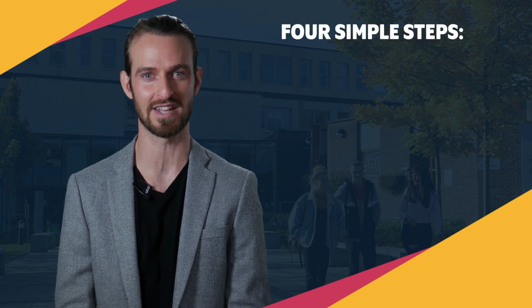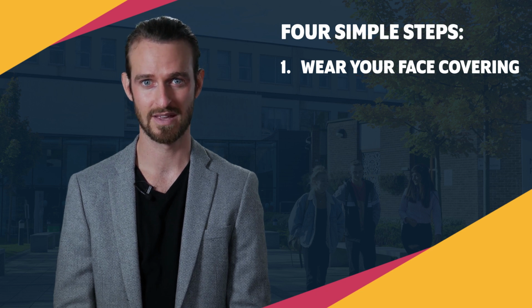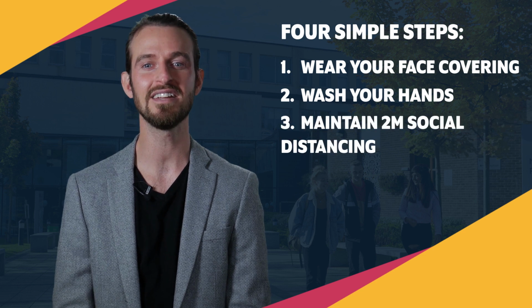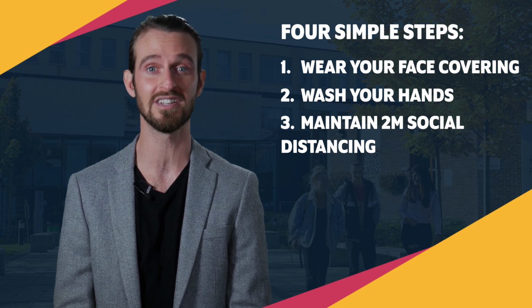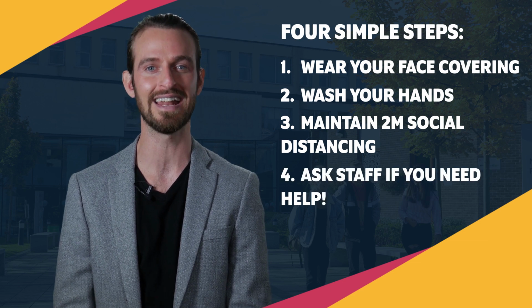Your contribution to the safety of our campus and the teaching sessions which take place involves 4 simple steps. Wearing your face covering in shared areas and classrooms. Regularly washing your hands using hand sanitizer and the cleaning kits provided in all classrooms. Maintaining social distancing when going into and out of classes, and adhering to room layouts designed to keep everyone at a 2-meter distance. And asking a member of staff if you're uncertain about any of the arrangements.